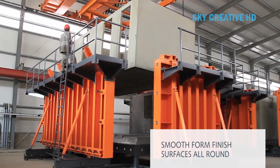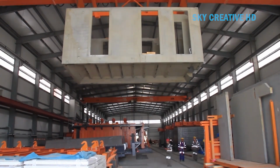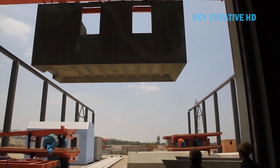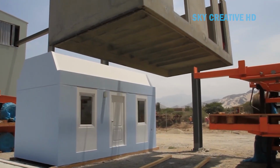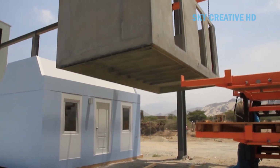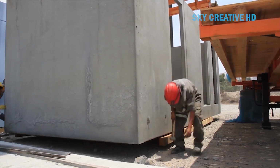The climate-controlled curing chambers maintain temperature and humidity within narrow tolerances for optimal strength development. Steam curing at 180 degrees Fahrenheit for 16 hours achieves in one day what would normally take 28 days without compromising long-term durability. The finishing stations are marvels of precision.